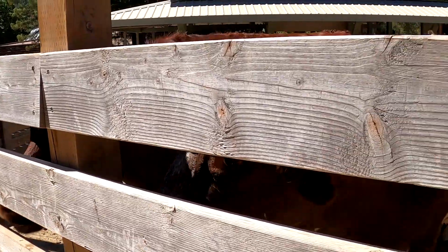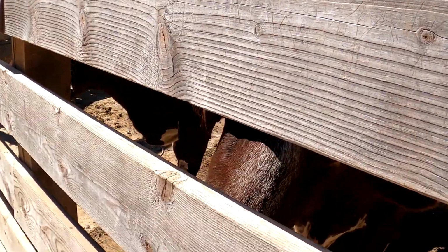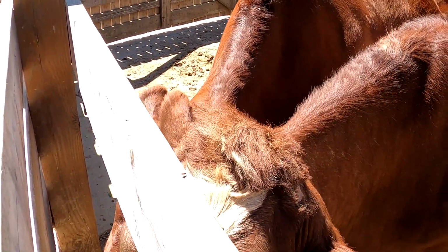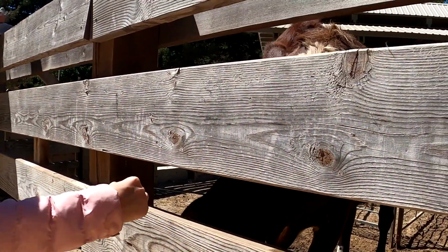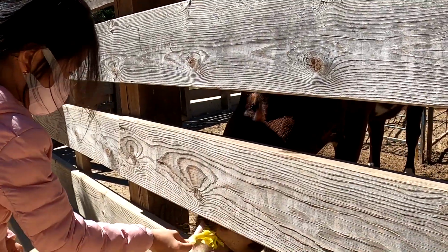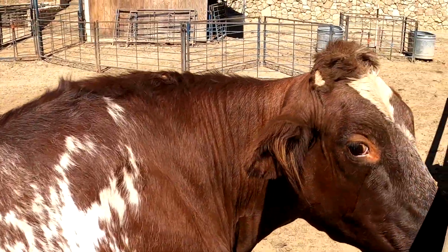Wow. It's bigger than you are. There's some big cows over here. Gonna get some food. Big tongue. These cows, they're not too starving. Watch that tongue, here it comes. Did you bring your own? Oh, yeah. It's a good cow tongue. They just hang out, waiting for food.